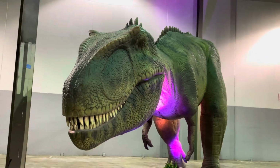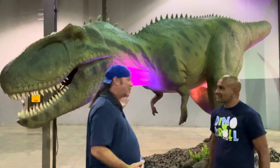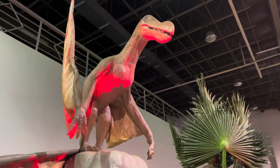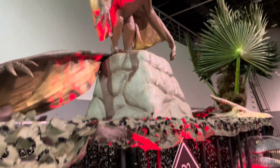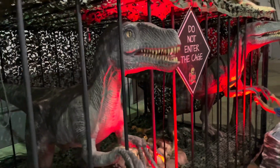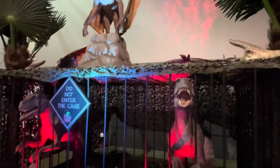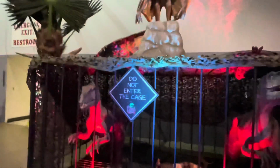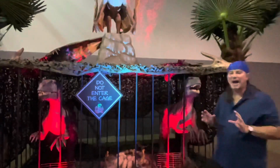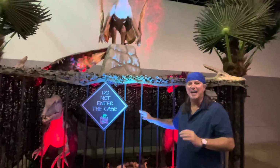Yeah, he looks like he wants to eat me. So, do all the dinosaurs move like this? About 90% of them all move. Wow, 90%. Oh no. Of course they've got to have the raptors. Blue? Is that you? Hey, Rock. Why don't you go in the cage? I'm just kidding. Look how realistic these raptors are. Sandy is even far away and she's freaking out.